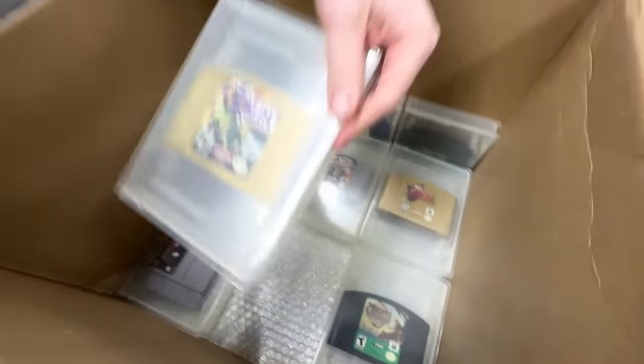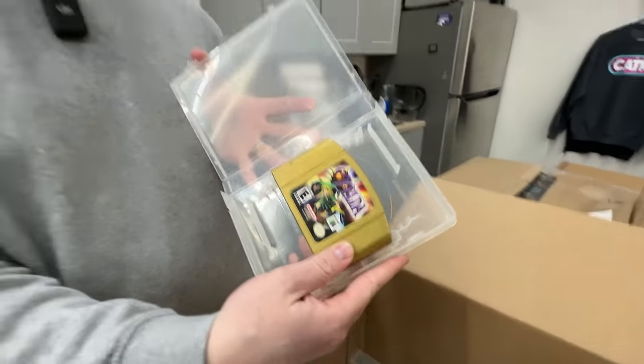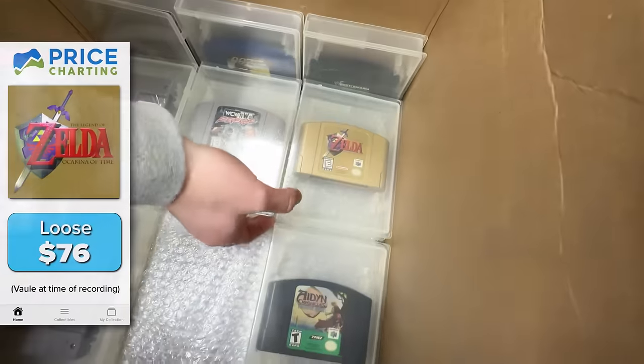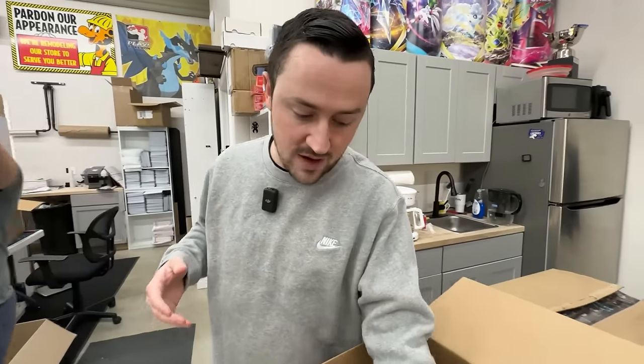We've got Zelda Majora's Mask, the non-collector's edition version. I'm pretty sure it is objectively harder to find than the collector's edition. To be honest, I've never seen it without the little holographic cover. Right? I've always said that, and it doesn't really change the value. This one is harder to find, though. The collector's edition of Ocarina of Time. That's awesome. The gold cartridge for that, normally gray.